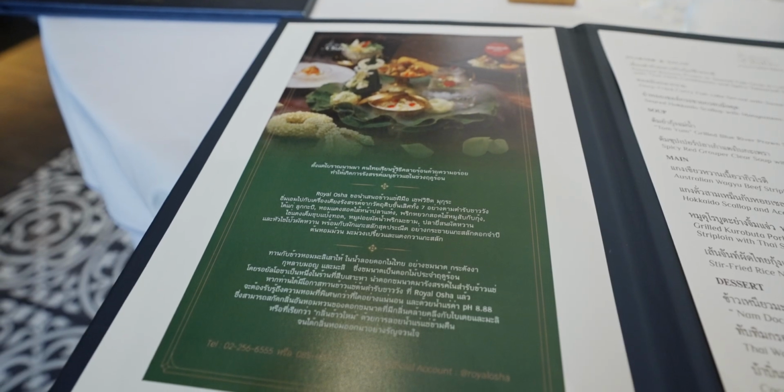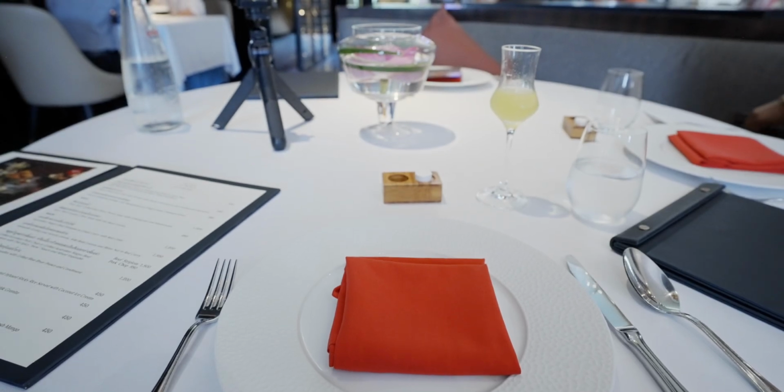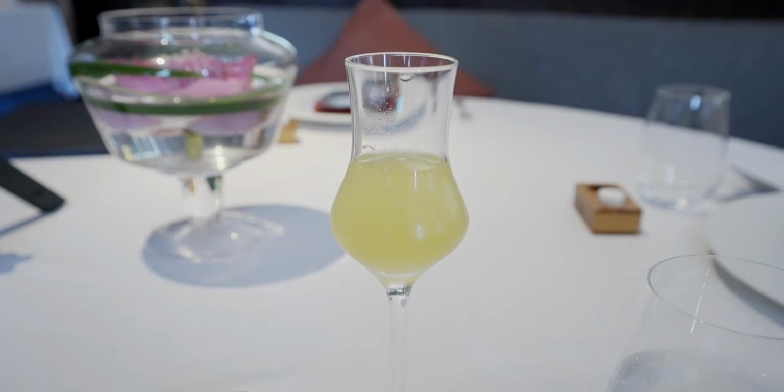There's also a tasting menu, and one of their special items is called Khao Chae that's only available here, and today I'll be trying that as well. A welcome drink.